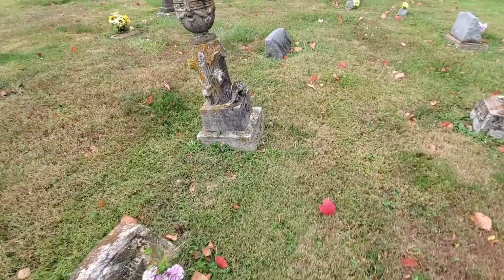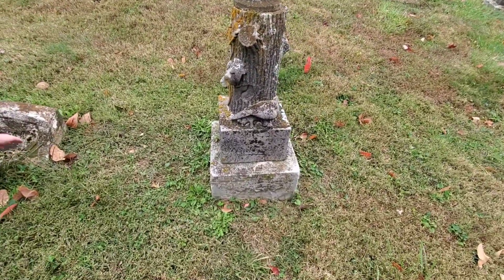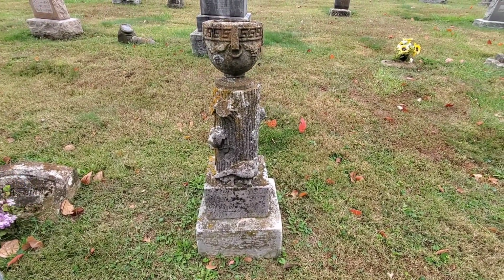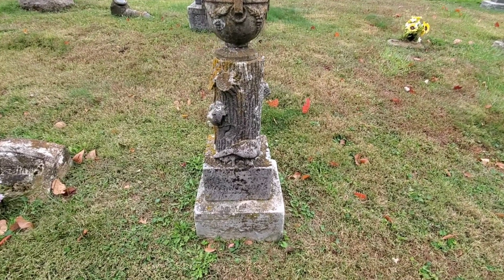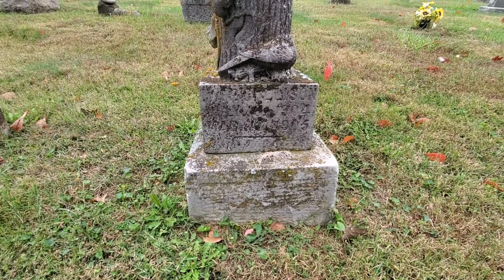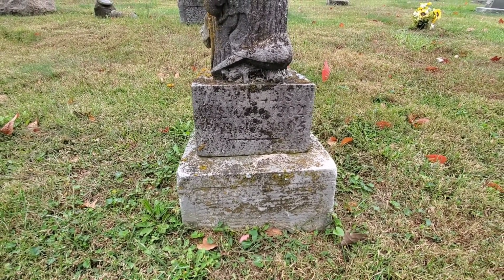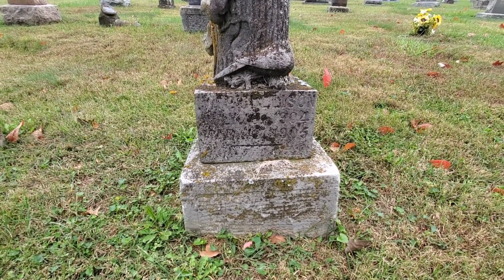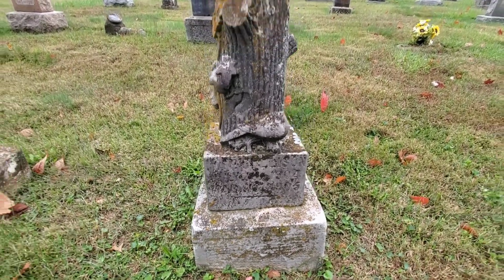Here's a really pretty one. One of these tree stump type stones, the Woodmen of the World type of stone, 1905. The name is really hard to see. I don't know, is this maybe Cullison? Can you see if this is? Oh yeah, it looks like a Cullison.